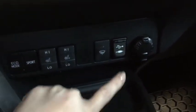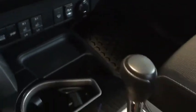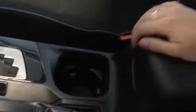You also have your 2 different driving modes, and here is where you'll plug in your USB and your audio input, and you have your 12-volt DC plug-in in case you have any other devices that you would like to charge. Moving a bit further back from there, you do have your sport mode. That's really fun to drive that way if that's how you prefer to drive.